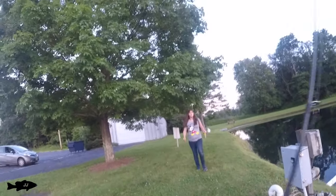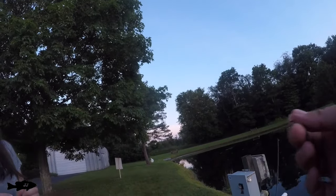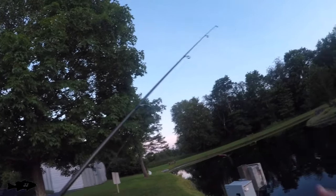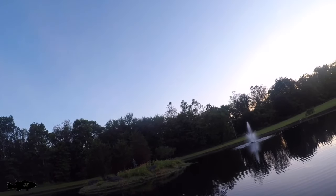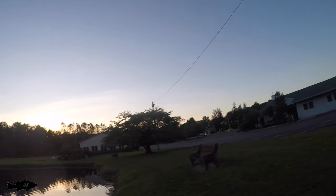I'm gonna try a wacky worm now. I had 2 bites on the whopper plopper, but that was it. I've been telling you to use it. Yeah, but I like to use different baits. I like trying different baits to see which ones work, which ones don't. It's more challenging that way as a fisherman anyway.